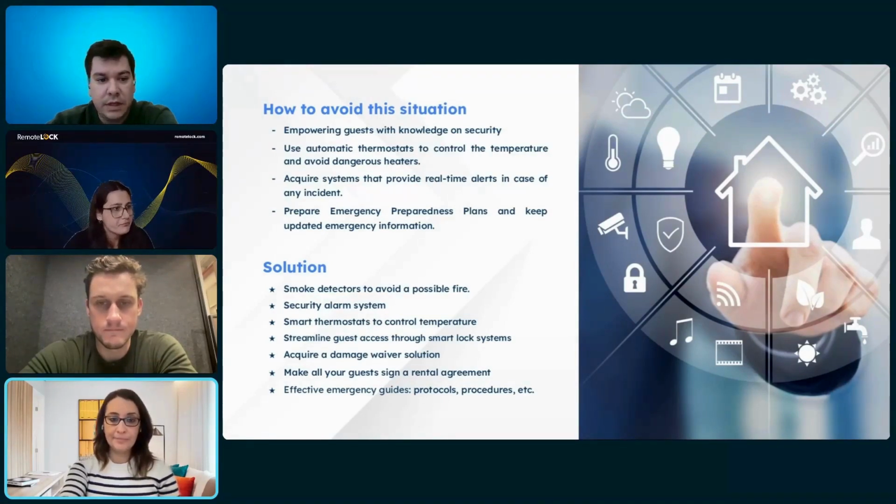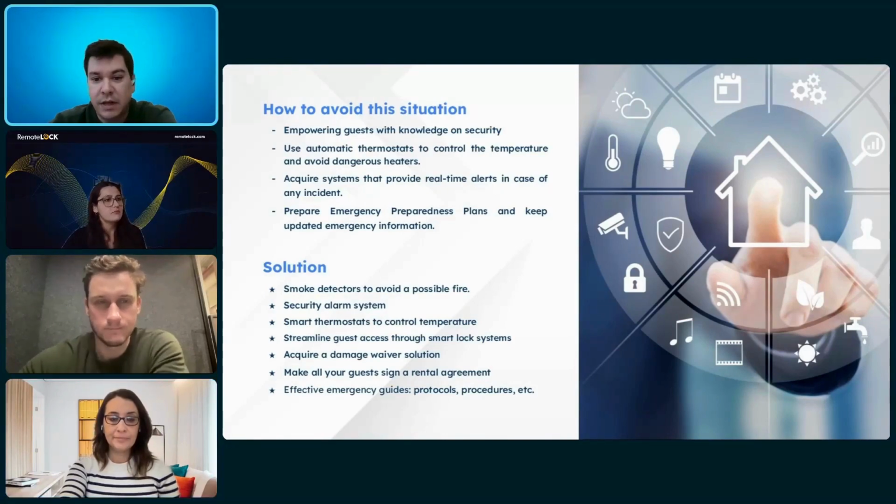Really good insight, and indeed everything is right. At the end, security should be one of the first measures that any host should be taking care of, not just for the property but, as you mentioned as well, for the security of the guests staying in the property.